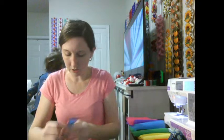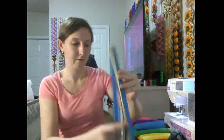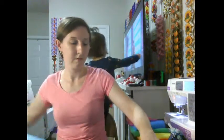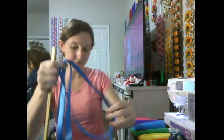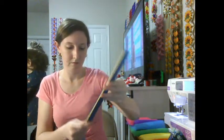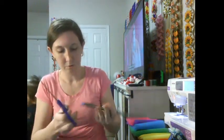Okay, this is the last color I need to cut, and then I'll be able to start sewing. Oh, I lost count. Oh no, hold on. I gotta do this again. Okay, I had it right. Just wanted to make sure.